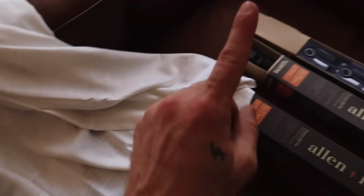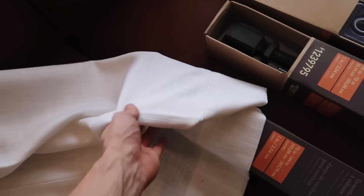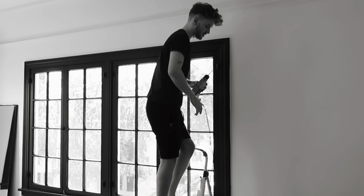But I figured I would get the rods up first and then figure out what to do with the curtains afterwards. Since I already have these, I don't want to purchase new ones. They're really pretty too. They're like a linen kind of cream color. So I'm gonna hang up the rods first.